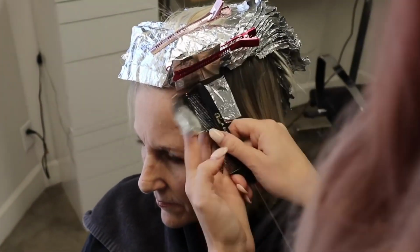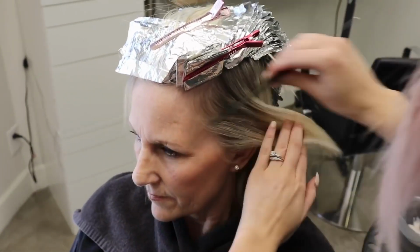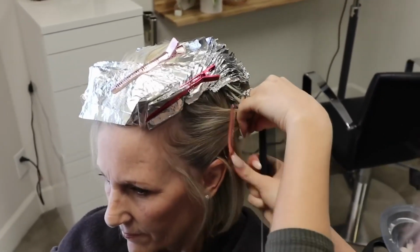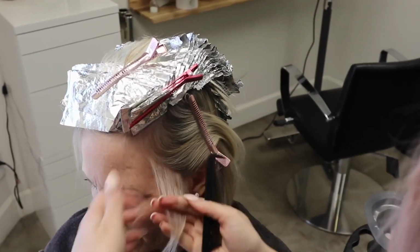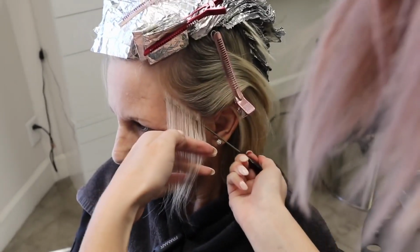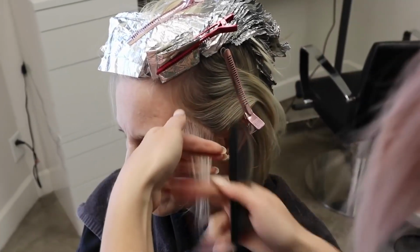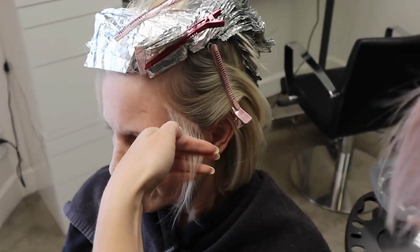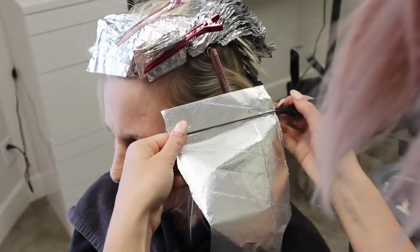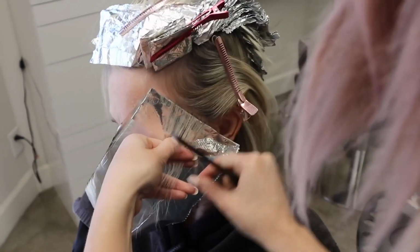All right, so now that we've clipped those up, I'm going to do her hairline pieces here. We'll clip that away just while we're working here. All right, so these are just gonna be my little highlights around the face. Now this isn't super, super baby fine. You could go more fine, but usually for her, this works really well. But again, it's all gonna depend on your client, what their hairline looks like. You guys know I say that in pretty much any one of my videos. So just figure out what works best for you and your clients.